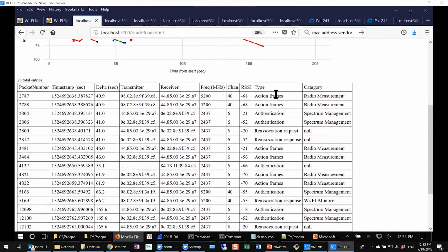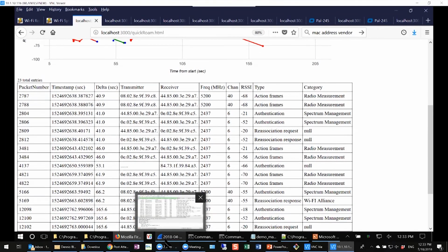Now, some of the interesting things here are some new things: radio measurement action frames. Action frames with radio measurement means that's 11K activity. To see specifically what that is, we have to get onto the packet capture. The tool right now doesn't attempt to duplicate what Wireshark is doing. It's just sort of saying, here's some interesting places to look. Packet 2787, open up Wireshark and have at it.